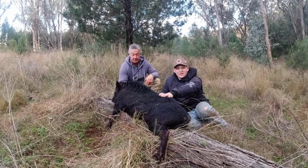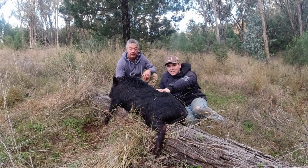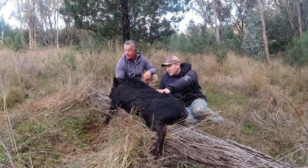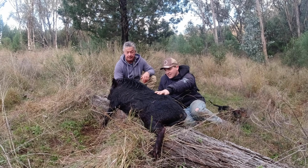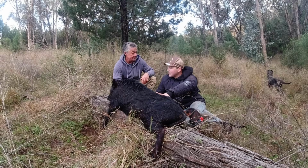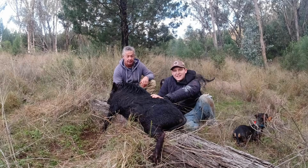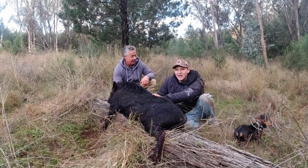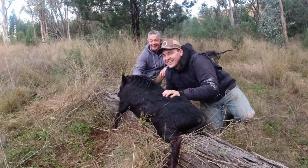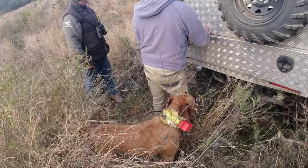Nice size sow. We just left camp there not long back, and coming along the fence parallel to the green feed, Huey jumped off and kept going and came up with this one to start us off. Pretty good for the morning, eh, Rob? Great start for the morning. Hopefully we can get a chance at the bigger ones we seen on the way in yesterday. But a real good start. Just warming up, aren't we, mate? That's it. Let's keep going. Good boy, mate.